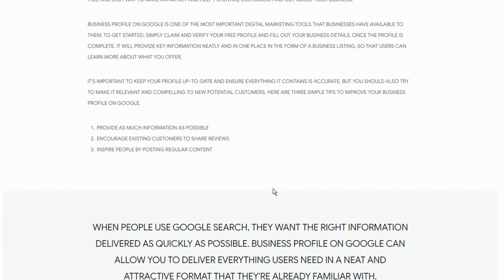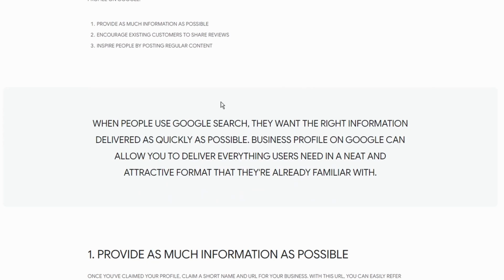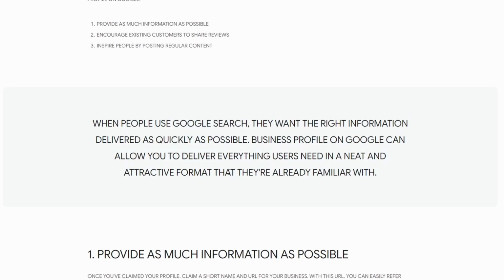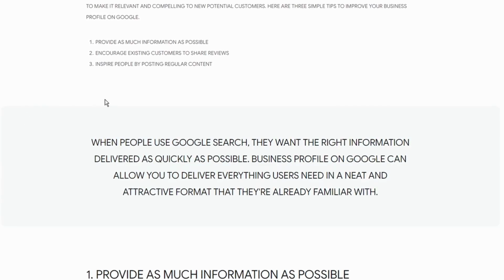But notice in the overview what Google is actually trying to do. When people use Google search, they want the right information delivered as quickly as possible. Business Profile on Google can allow you to deliver everything users need in a neat and attractive format that they're already familiar with. So this is the backbone of what Google's trying to do. So have that in mind as we go through the next 3 areas.